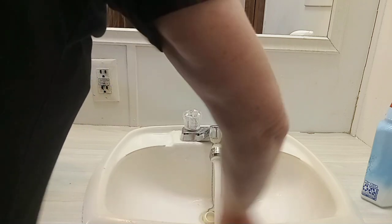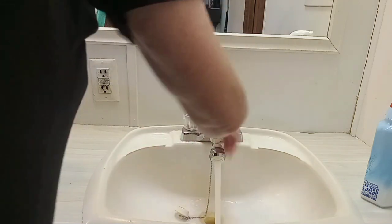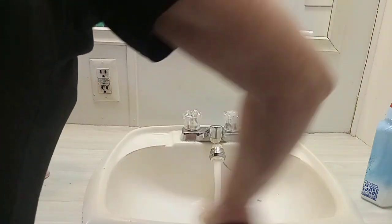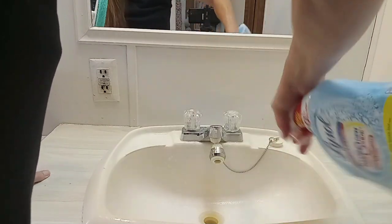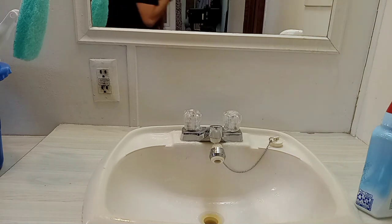Alright, now we have the sinks. Last week we did the countertops and the mirrors, and this week we're gonna do the sinks. The countertops don't need to be done. We just did the deep cleaning. So now I rinse everything down and I spray it. And then on these problem areas, I'm gonna put some of that paste if I can find it.